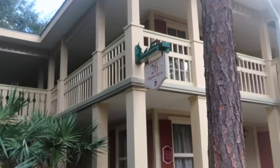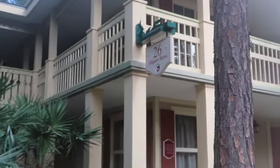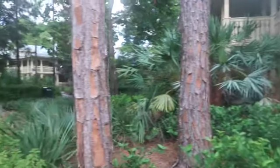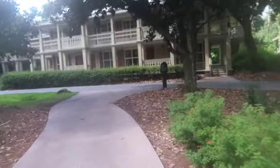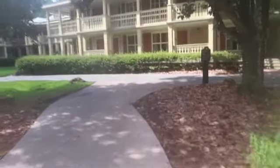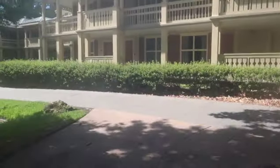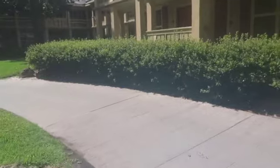We are in Alligator Bayou, building number 26, and I'm going to take you all to the lobby to get a tour. This area is one of the closest to the lobby, so I am going to time how long it takes me to walk from building 26 to the lobby, and then I'll give you all a tour of the lobby. Now we're at the lobby, and that was a 4-minute walk.